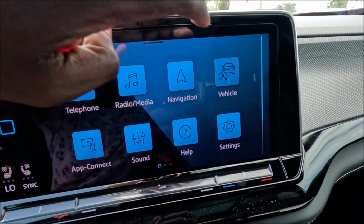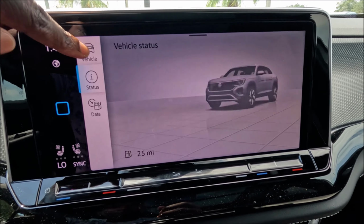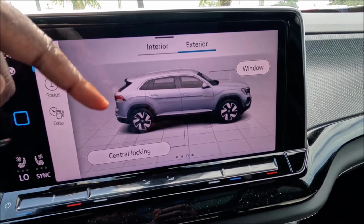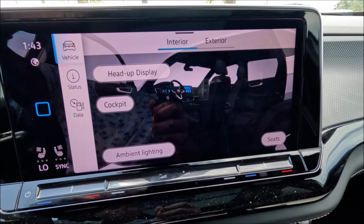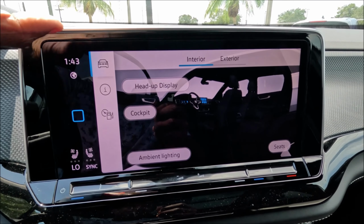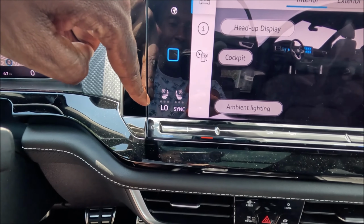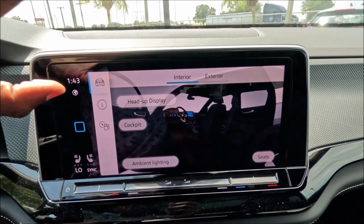Vehicle, actually, I want to go to because I want to show you that little 3D look that you have in a vehicle. Yeah, see, I love that. You can spin this around and do all that, which is really cool. And then you go to the interior as well. I love that. But I mean, I know it's the small stuff, but best part about this for me, we do have heated and ventilated seats, so you can control them right here. But we got some more controls.